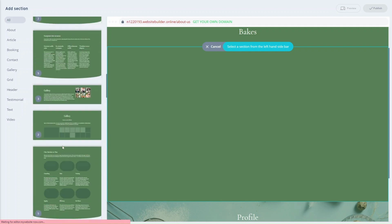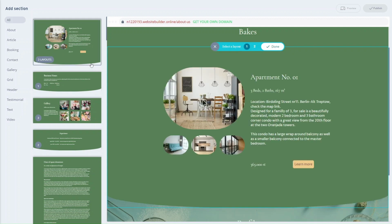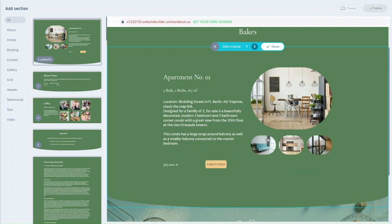Now, all of these layouts can be customized for color. They can be customized in layouts. You just want to pick a general layout that you like and that you can work with, and then just edit as you need. So for example, I'll add this sort of top section here, and you can see it has two layouts. So this is layout 1, we've got images here, and then you've got text on the right, and then you've got layout 2 as well, where it's the same layout but it's just flipped over. So we'll stick with this layout here. We're going to click on done.